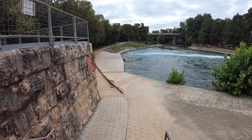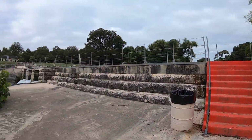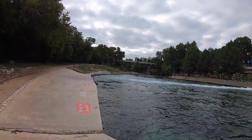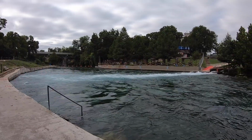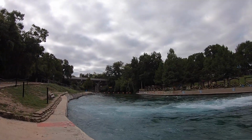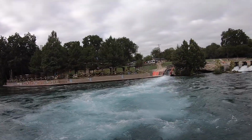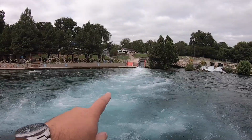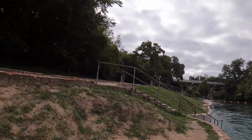Some people like to go through the tube chute a few times, so go through it. Get up any number of these steps. Go back up those. Go back around. Hop in, do it all again. Better shot at the float in. Yeah, ideally you want to come in right here and go back out that way. If you don't, it's still a good time.